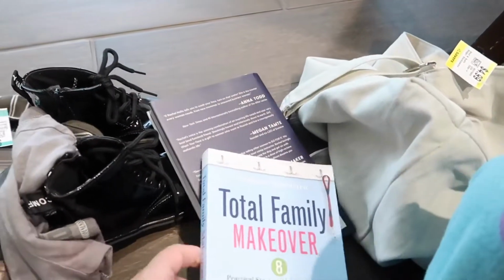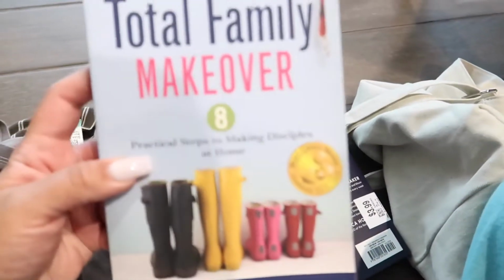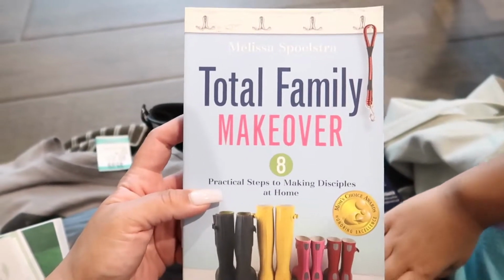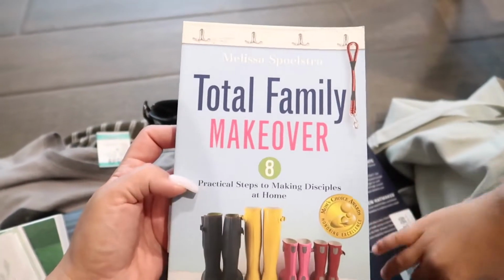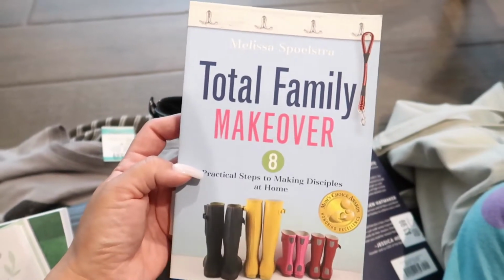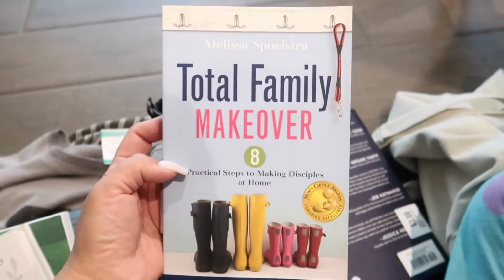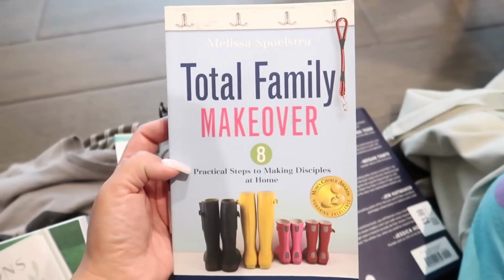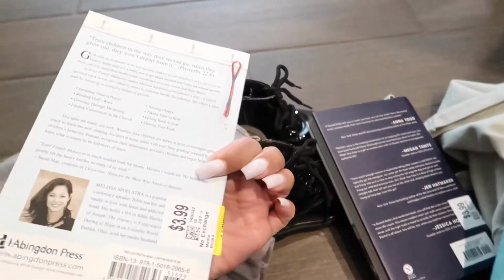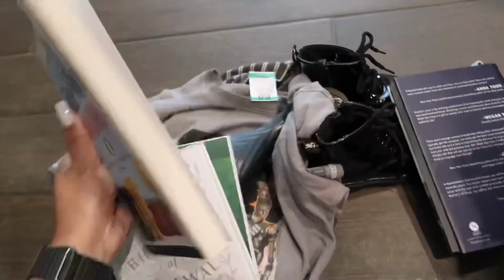Then the next book I got is called Total Family Makeover, and this is another book that is very helpful for moms. It basically gives you strategies on how to strengthen your family, and it gives you biblical strategies. So I had to get this, and that caught my eye.